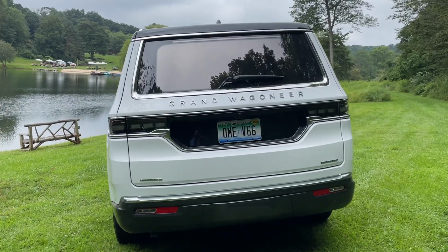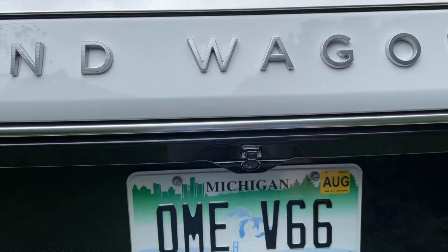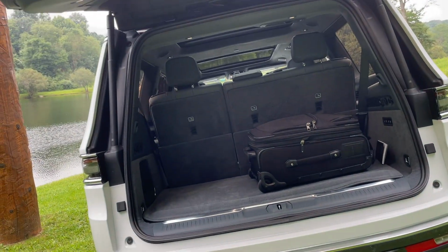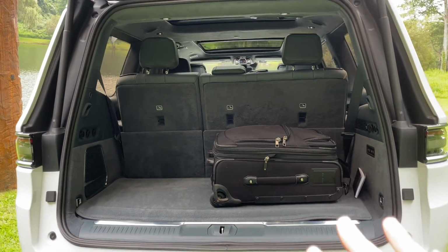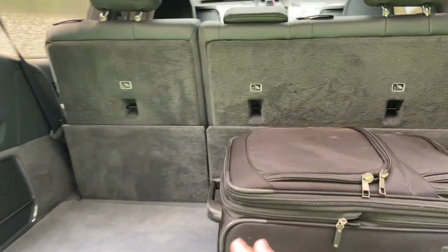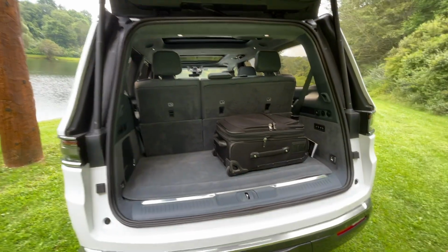And now let's check out the trunk space, which is pretty similar on both the Grand Wagoneer and Wagoneer models, although there are some differences that we are going to talk about. So here in the third row, you get 27.4 cubic feet, which I believe Jeep is saying is best in class. It is more than what you're gonna get in a Cadillac Escalade. And as you can see here, you have your suitcase here and plenty of room for more stuff as well.